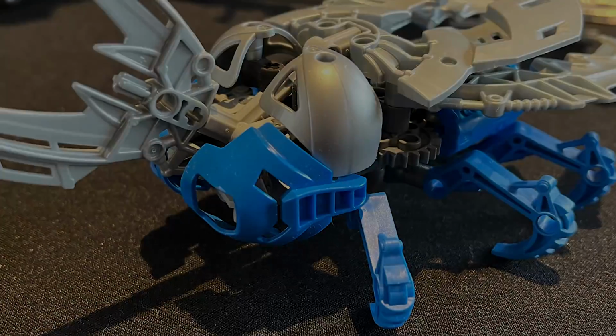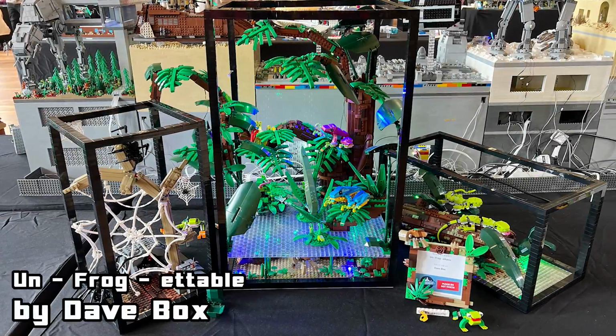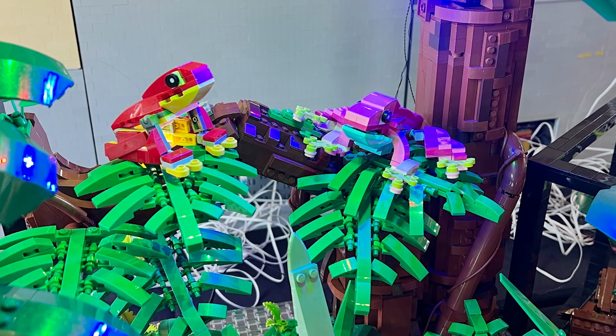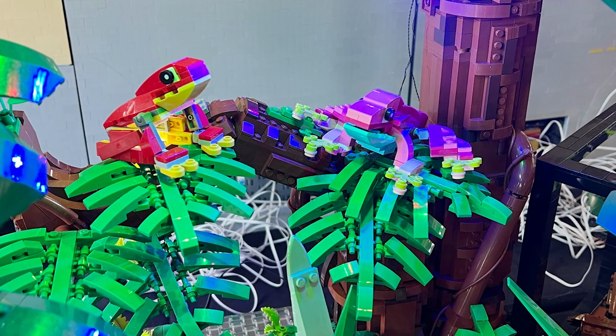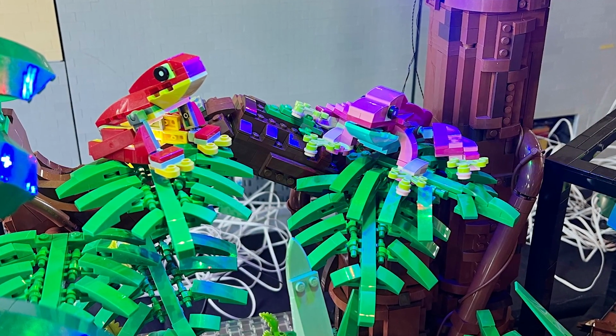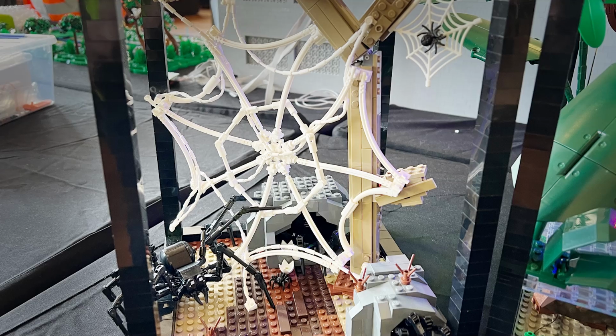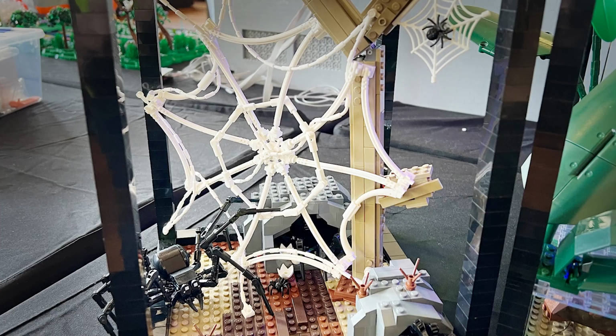So many good MOCs. Now for all of you frog fans out there, this creation has some wonderful little terrariums with frogs chilling on some plants. The lighting here really sells this MOC for me. It certainly makes it feel like something you would see at a zoo. There's also a few little terrariums for some lizards, and then a big one here with a big spider web and some spiders as well. It's a fun little creation.